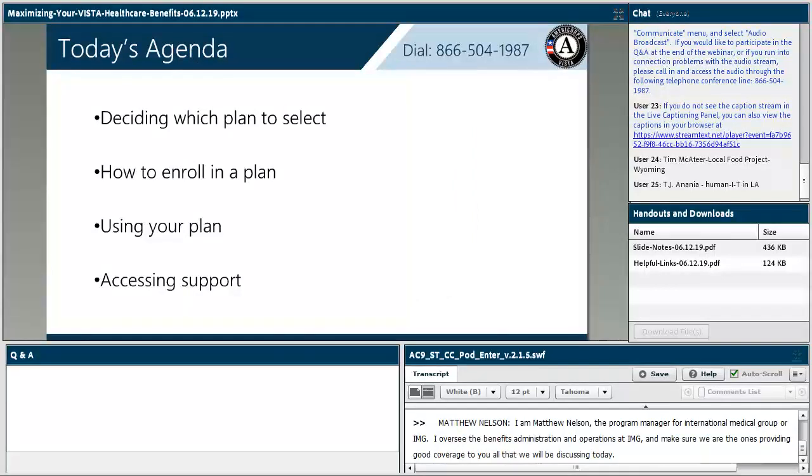So now that we have introduced ourselves and before we jump into the presentation, let's take a look at today's agenda. We are going to look at deciding which plan to select, how to enroll in one of those plans, and we will also be discussing using your plan and how to access support.